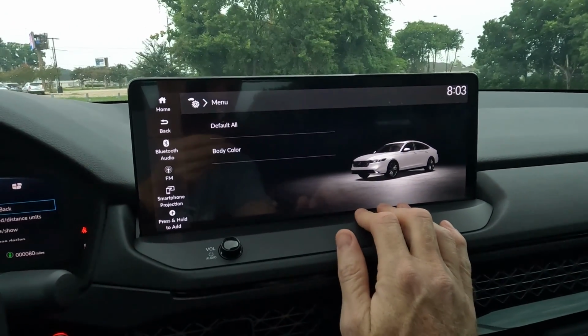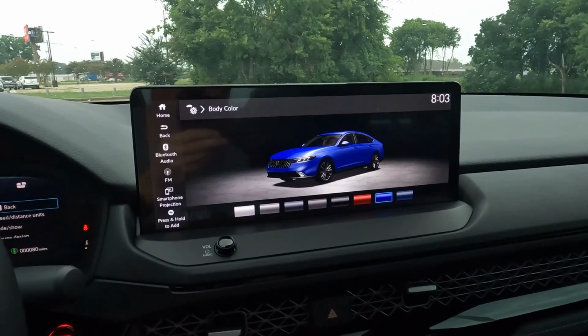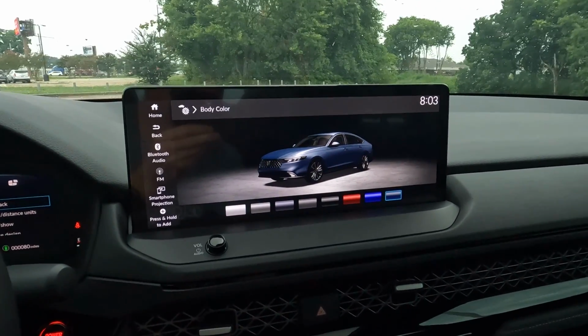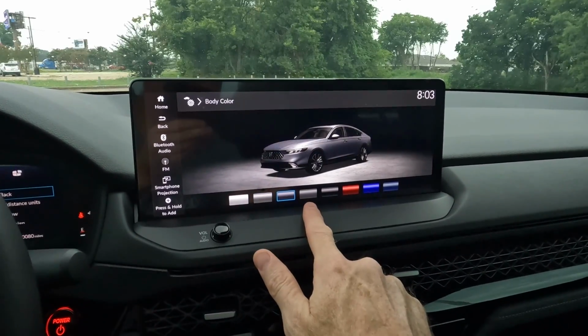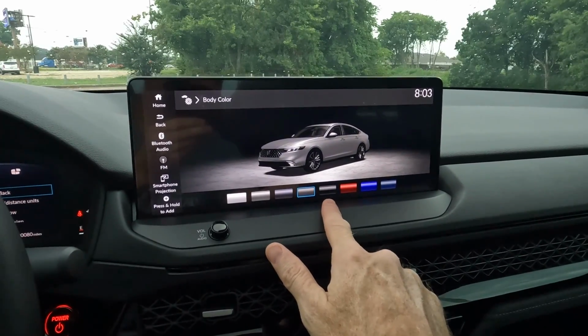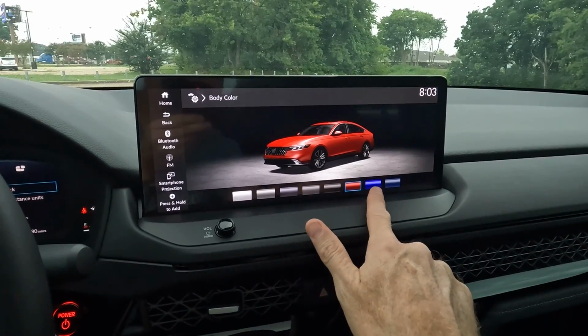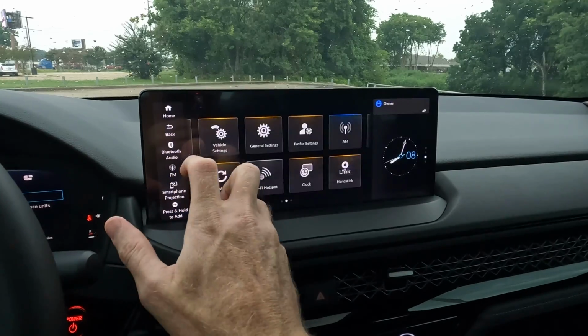We go to Menu, and then we go to Body Color. And if we want to change to Still Night Pearl, there we go. And you have all of the other additional colors for the Accord Hybrid available right here. We'll just run through those so you can see. And obviously you don't have to use the color that your Accord is. You can use whatever color you like. It just depends on what you want to do.